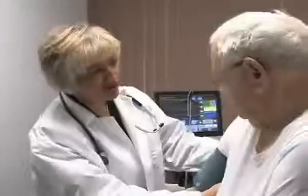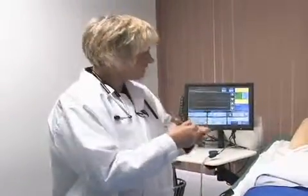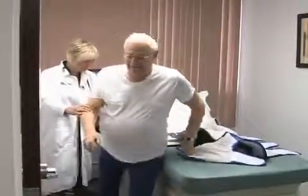EECP should no longer be considered as a last treatment option. We researchers believe that in certain stable coronary artery disease patients, it should be used first along with medication prior to any other interventional procedures. EECP is also less expensive than other treatment options. The clinical studies show that EECP reduces the emergency room visits and hospitalizations, which in turn reduces the healthcare cost.